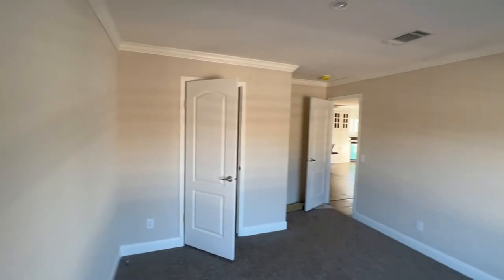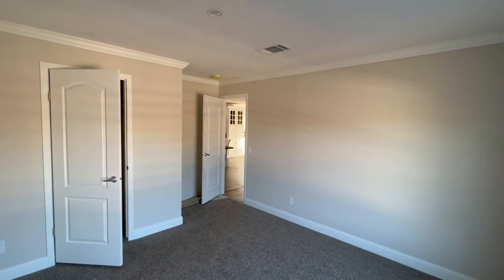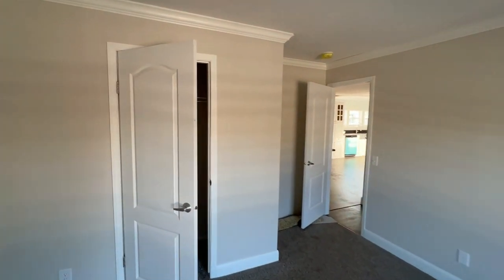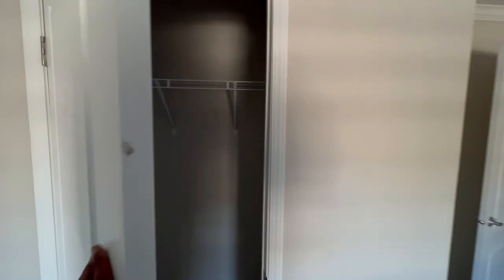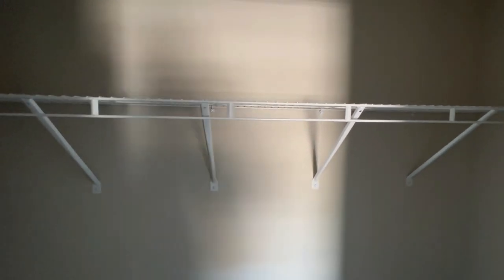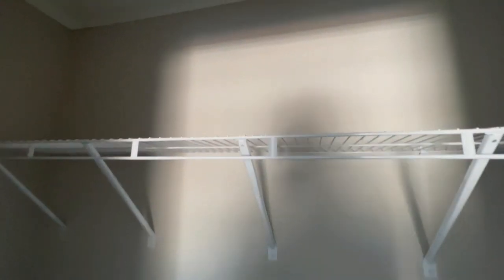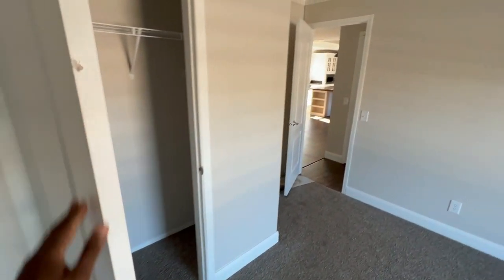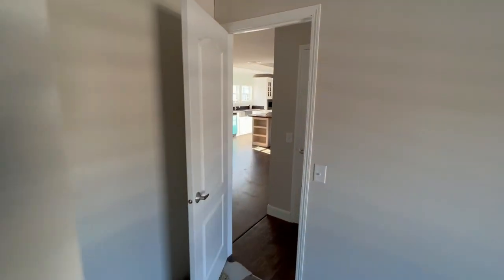It seems like this room is almost the size of the other one, but it could be a little bit bigger. But I'm definitely going to look at the floor plan later as I'm editing the video, and I'll insert room sizes. So this is your closet. Okay, plenty of space in your closet. Okay, so that's your closet, you guys. Let's look over here.